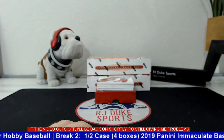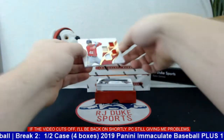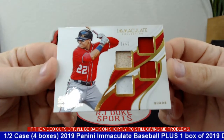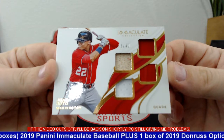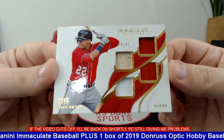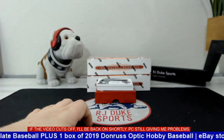Oh, but wait. There's more, Nationals. Yes, indeed. Numbered to 49, here's a quad relic of Juan Soto. We got bat, we got jersey. We got other equipment. Might be the armband stuff on that one. Numbered to 49, quad relic. Well, Nationals won't get this next one.